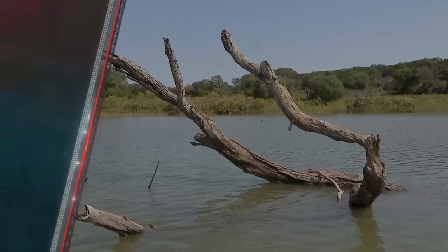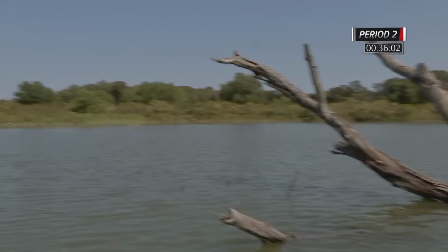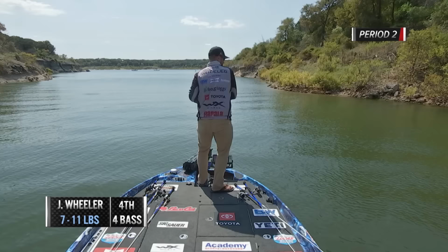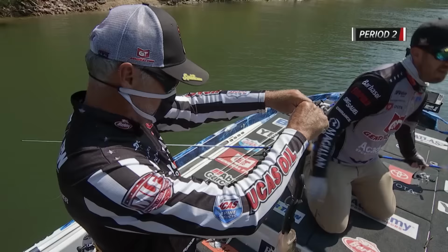Just so much wood in the water. If you can just get angles, angles are so key. Casting and getting that bait to run down and bump off something just right and trigger them to bite. Jack wagons, get off there, you little rat. There. 2 pounds, 4 ounces. Yes, sir. There we go. I've seen a couple with you, too.